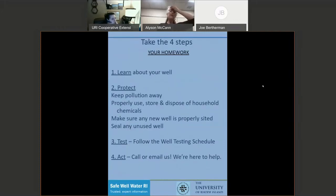So it's important for you to take the 4 steps: learn about your well, protecting it, keeping pollution away, properly using, storing, and disposing of household chemicals. Make sure any new well is properly sited, working with your contractor to do so, and sealing any unused well, decommissioning it, putting it out of service. Following the well testing schedule, and call or email us. We're here to help you.